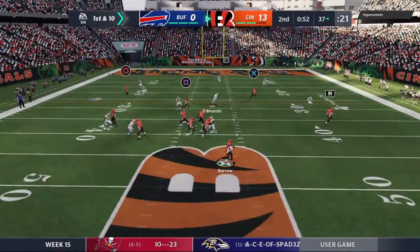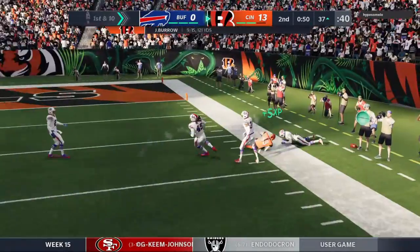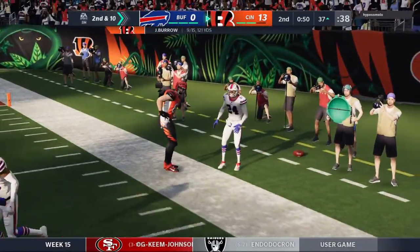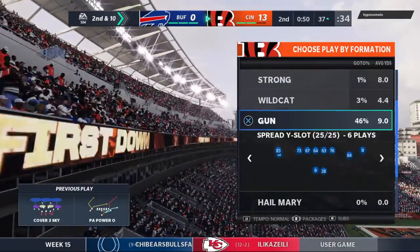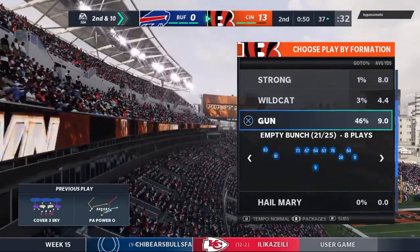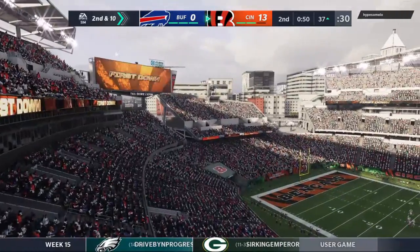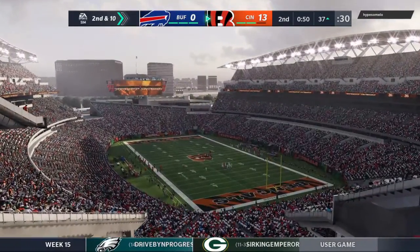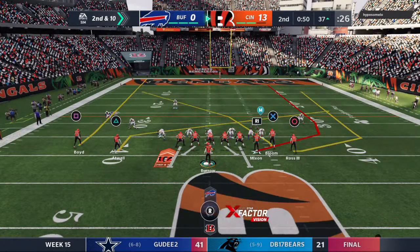Play action. It's Burrow. And incomplete. Crisis averted. Almost picked. Instead, second down. They've given up a few first downs on this drive, but getting the incompletion there, that should give them something to build on and maybe turn the tide. Line of scrimmage, again the 37 as they line up 2nd and 10.